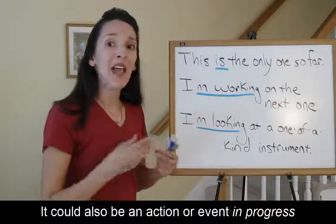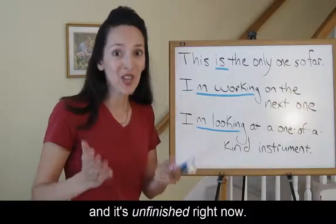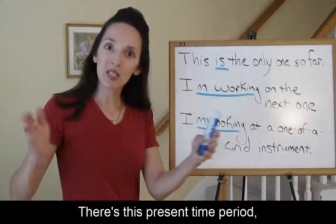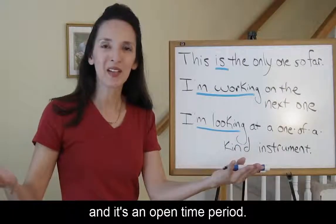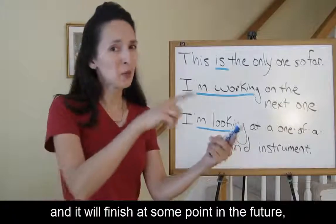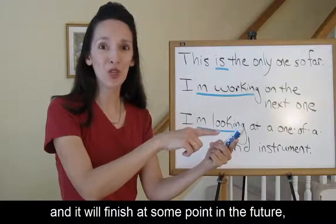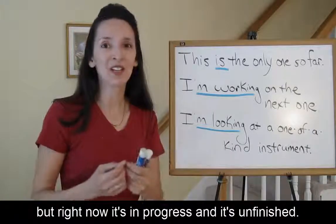It could also be an action or event in progress and it's unfinished right now. So there's this present time period and it's an open time period. An action or event is taking place and it will finish at some point in the future, but right now it's in progress and it's unfinished.